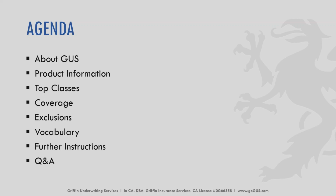On today's agenda, I'll go over a brief introduction about Griffin Underwriting. We'll cover some information about this product, top classes, coverages, common exclusions. We'll touch just briefly on some vocabulary and then how to quote, just a little bit of other instructions. As with every tutorial, I'll end with a contact list should you have any questions or need help down the road.